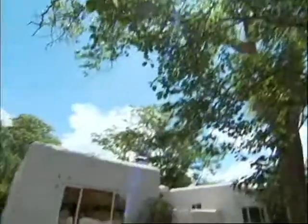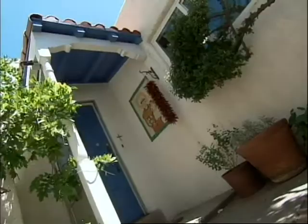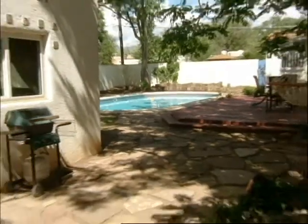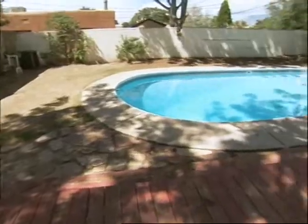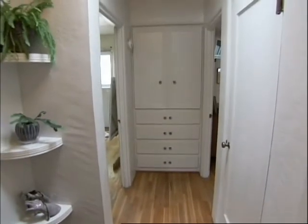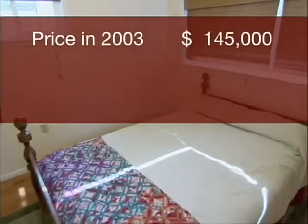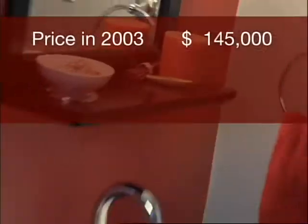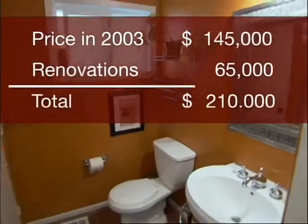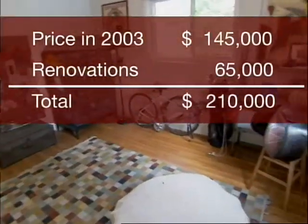This is a 1950s Southwest Pueblo-style house, and the first thing that caught my attention when I walked into it was all the light. The pool in the backyard was another thing that totally surprised me and sold me on the house. I bought this house 4 years ago for $145,000. I put about $65,000 worth of work into it, and so now I have about $210,000 invested.